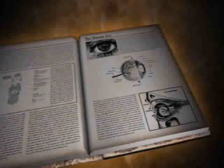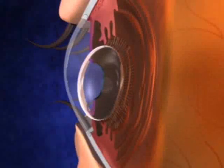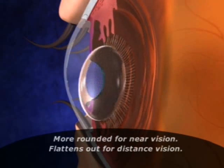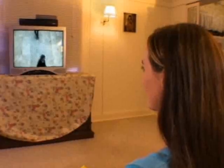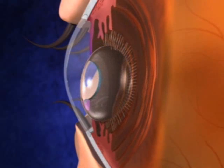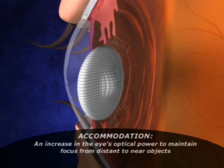As early as the 1930s, Fincham theorized that the eye's natural lens flexes and arches. The purpose of this video is to illustrate this accommodative flexing and arching, which take place in both the natural crystalline lens and in today's accommodative intraocular lenses. As the focus changes from distant to near objects, the ciliary muscles contract, the ciliary fibers slacken, and the crystalline lens becomes more rounded for near vision. This process is known as accommodation.